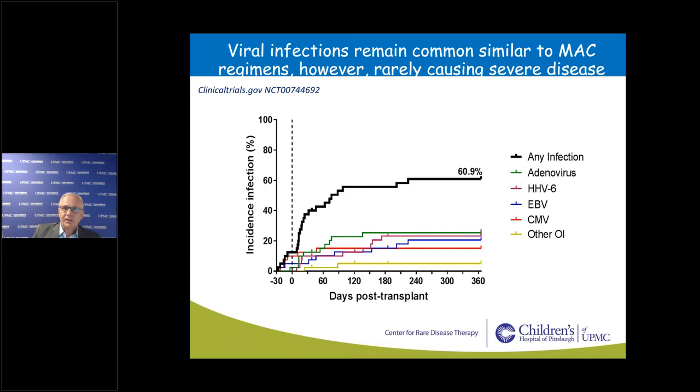Viral infections are still present, especially in this young age group with the median age of 1.5 years. This is comparable to what's been seen with ATG containing regimens. That's all viral infections, and adenovirus is potentially leading, although other viruses are present. We are not screening routinely for HHV6, but we do screen twice a week for cytomegalovirus and adenovirus. As I said, only 2 out of the 51 cord blood recipients have actually developed severe disease that failed subsequent cell therapy as well and succumbed to it. So the vast majority we can control with antiviral agents such as cidofovir.